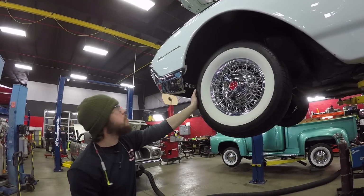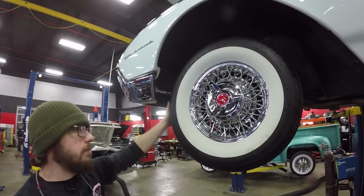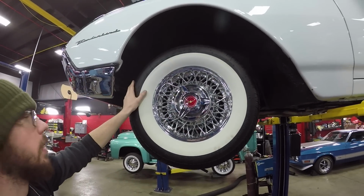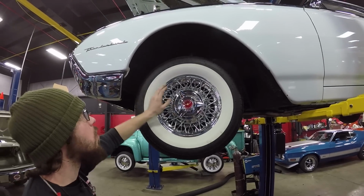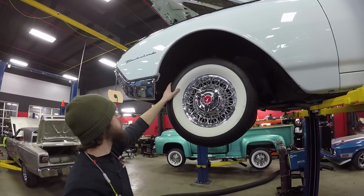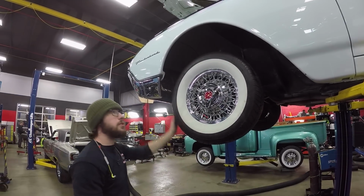All right, guys, for wheels, we have BF Goodrich Silvertown radials, a modern radial tire on this, not a bias ply, which would have been what came on this originally from the factory. We do have the original wheels on this thing, 225/70 R14, so this is a 14-inch wheel, 14-inch tire. Let's go check out the rears.